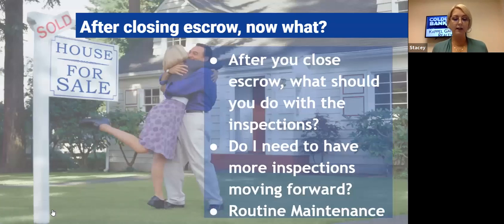So now you've closed escrow. Hooray, congratulations. So what do we do with these inspections after you close escrow? Well, you can do a number of things. You can throw them in the trash, you can burn them in the fireplace, or you can hang on to them, like Elaine was saying about your home inspection, as a good guide to your house.